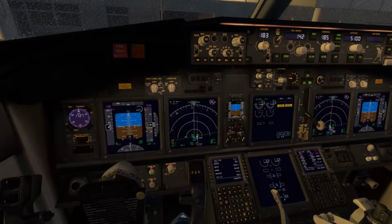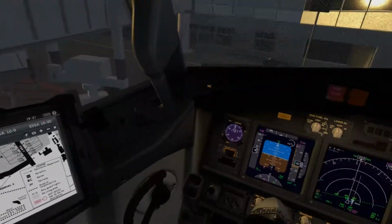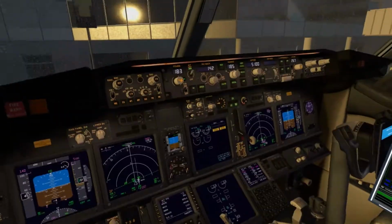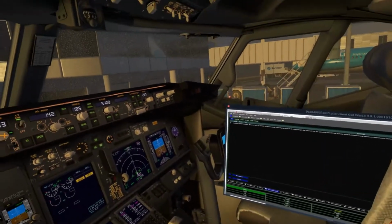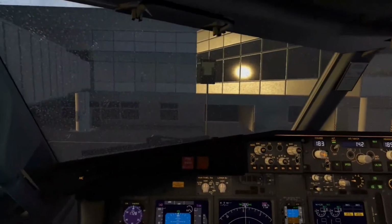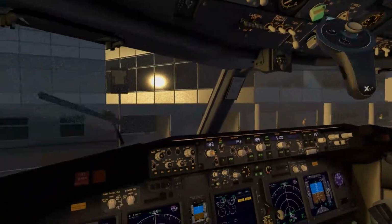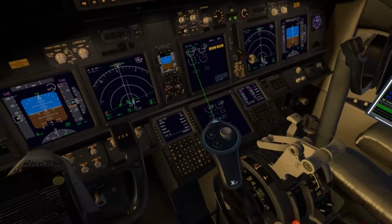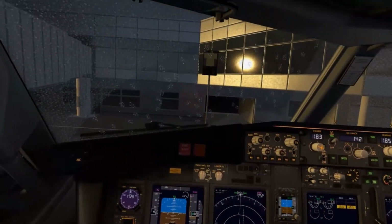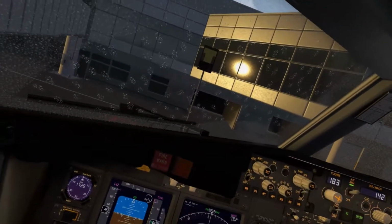Okay, all doors and hatches are closed, ready to connect. All good. Still raining. Yeah, so what we will do is monitor our temperature closely, and if we are still in the clouds, when it hits TAT 10, we will turn on our engine anti-ice.